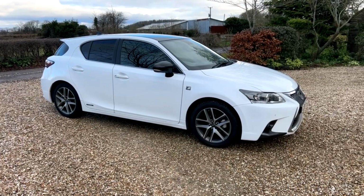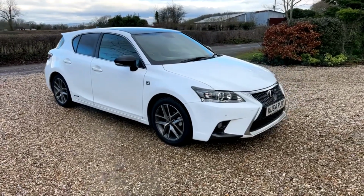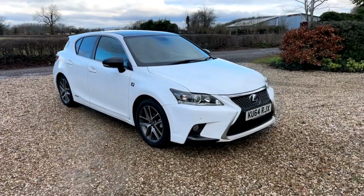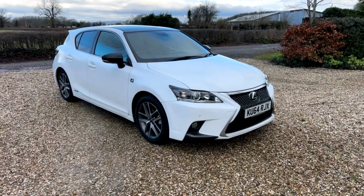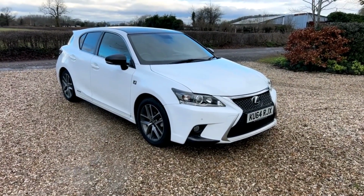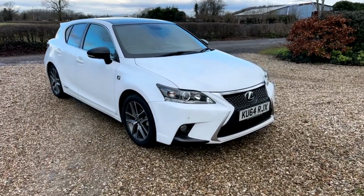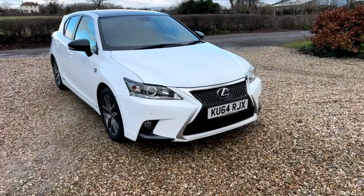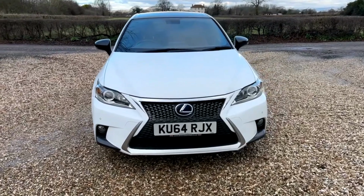Right then, this is a quick walk around video for an absolutely stunning Lexus CT200F Sport. Really is gorgeous. One of the first of the facelift models, finished in white with the black roof and top of the rear spoiler in black as well. Comes with a full rose red leather interior, just 62,000 miles from new, and a really lovely example.